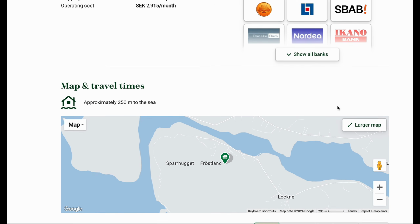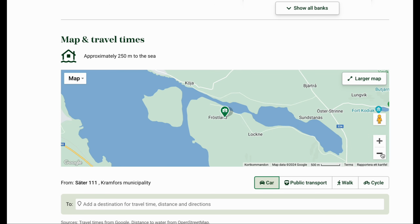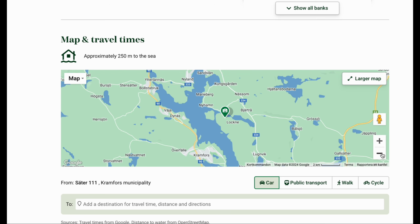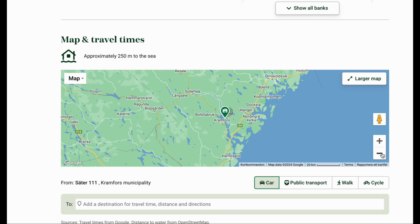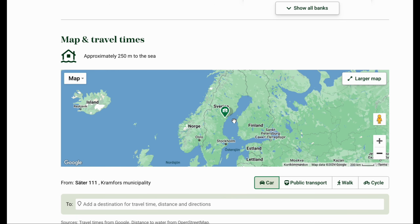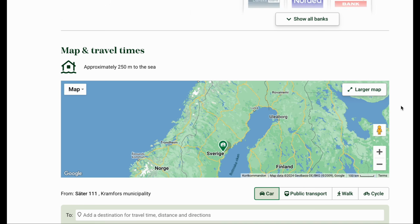And before we look at the pictures, let's have a look a little bit at where it is located. And there's water nearby, which you could see in the pictures, I think in the first one, which I always like to look at. I don't know how you feel, but I always want water nearby. And then we zoom a little bit out to find out where it is located. It is a little bit more north, but not too much. It's definitely above Stockholm.